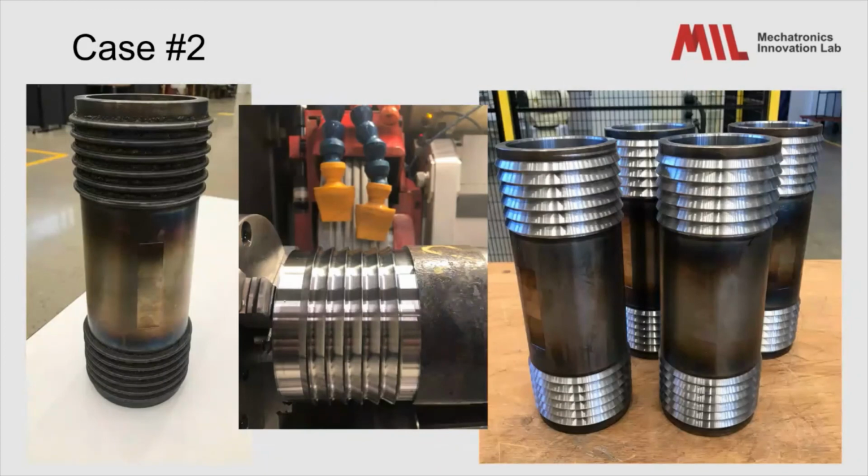As previously mentioned, this method usually requires some post treatment, and that was also the case here. Instead of machining the parts in the machine, we chose to grind them. It actually had to do with the material, that the material was so hard that it was just much easier to grind it down to the final shape. So here you can just see some examples of these rollers that we made.